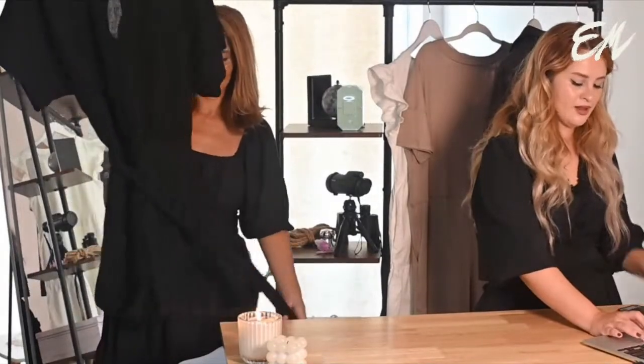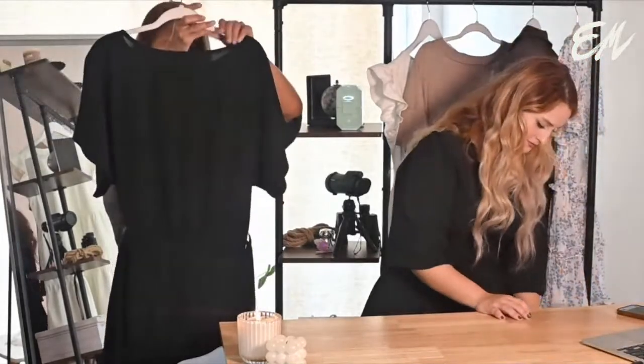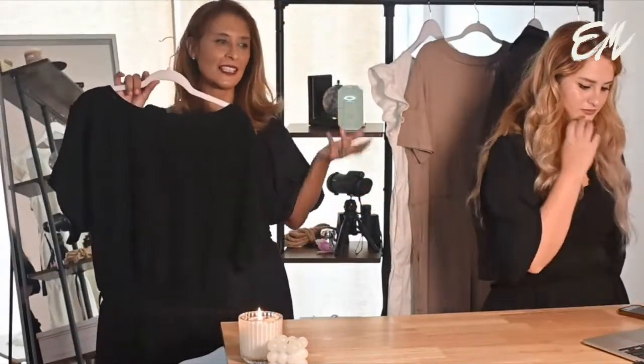If you click in the carousel, this also comes in lots of other different colors. Look at these short sleeves. I love to go out during the day, and I like to dress up nice, but comfortable, elegant. Obviously, it's going to change depending on what kind of shoes you wear.